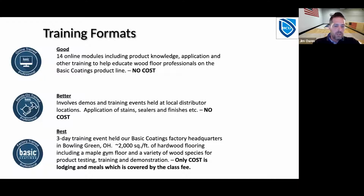We have a goal to keep adding to that as new products come out, so take the opportunity to check some of those out. The objective really is to introduce you to our line with these online modules and give you the foundational knowledge needed to either sell the line or excel at using the Basic products in the field.